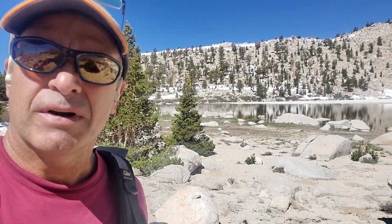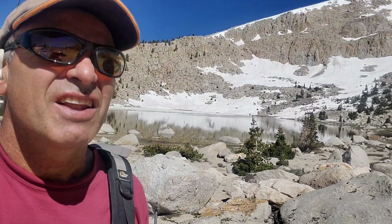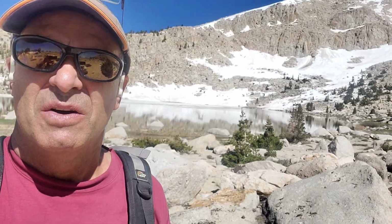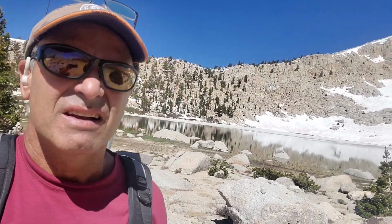Okay, I'm at Chicken Spring Lake. It's behind me. So as the camera's oriented, you're kind of looking west, northwest. It's got a little bit of snow on it still. I'm going up, oh, not that pass.